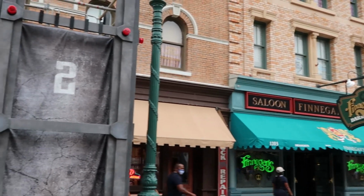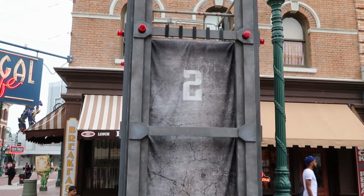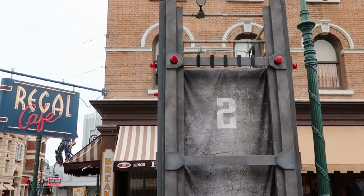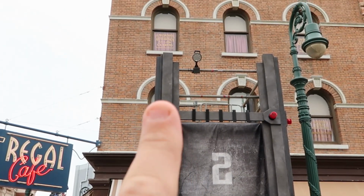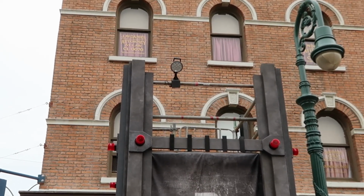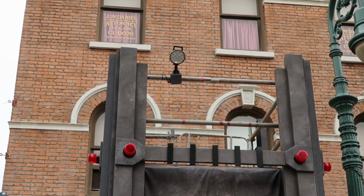Also, right over here by Finnegan's, with one of the taller tower temporary Halloween Horror Nights 30 scare zones, if you will, right up here they added some more temporary lighting on this post that I do not remember seeing last time I was here.